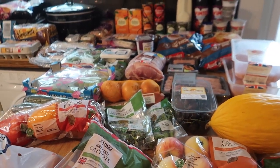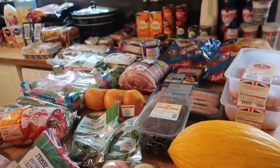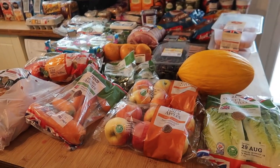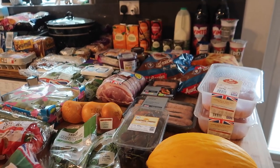So I've been to Tesco today and got quite a lot, because since we've been back from our summer holiday adventures, I haven't done a proper shop. I've just been using up what we've had in the fridge and freezer, and we've just had a few bits and pieces. So it was quite a big shop.